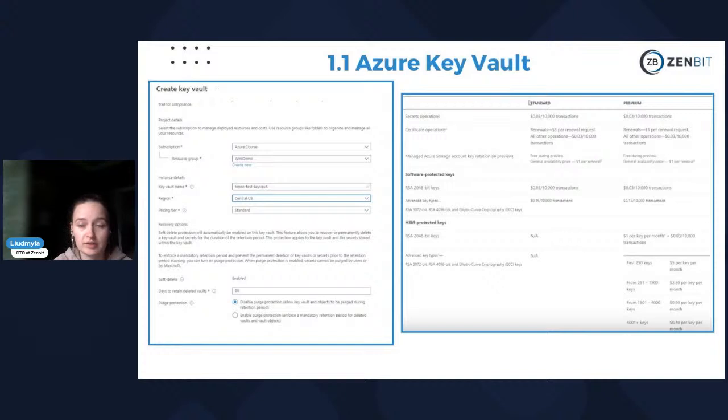It has two different pricing tiers. The first one is standard and the second is premium. The biggest difference between them is that in standard you don't have HSM protected keys, and in premium you have some. Actually, this is the difference between them. You have some, but you still need to pay for it. The other interesting point when you create a vault is soft delete. You can enable it, and this means that when you delete something, it will not go away. It will go to the recycle bin, so you can recover it whenever you want. It can be useful for some purposes.